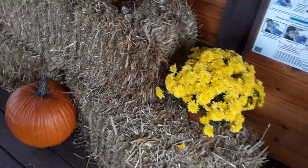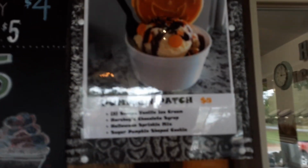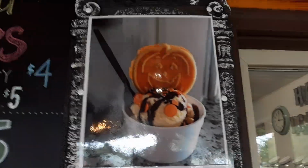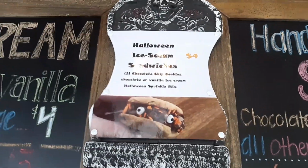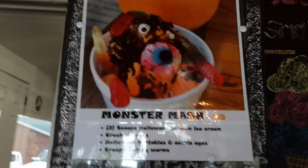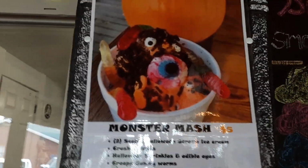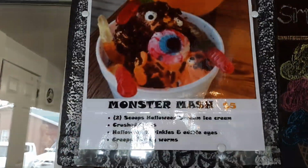That was delicious, y'all. And it was a pumpkin patch. And I'm coming back to try the Halloween ice cream sandwich. And I had the Monster Mash with the brain instead of the eye, but it was so, so delicious. It was incredible.